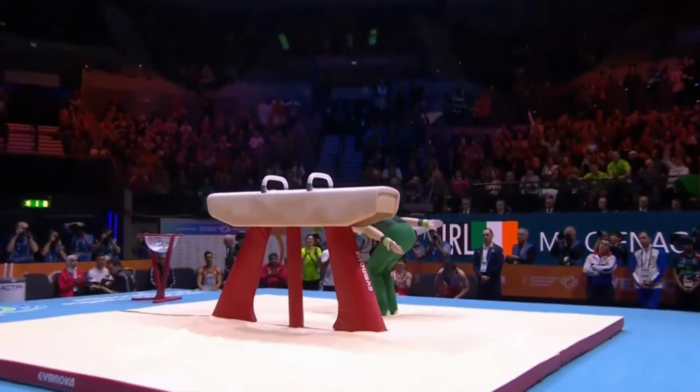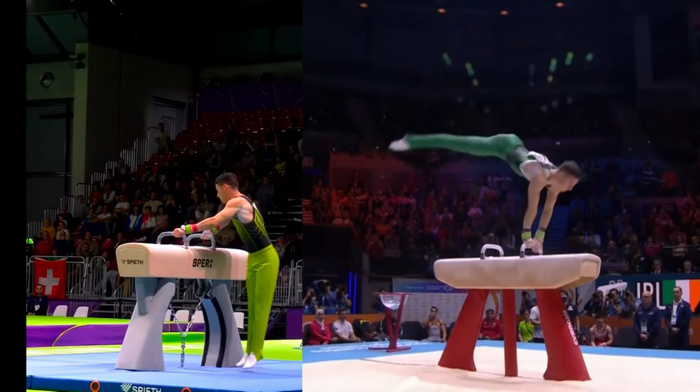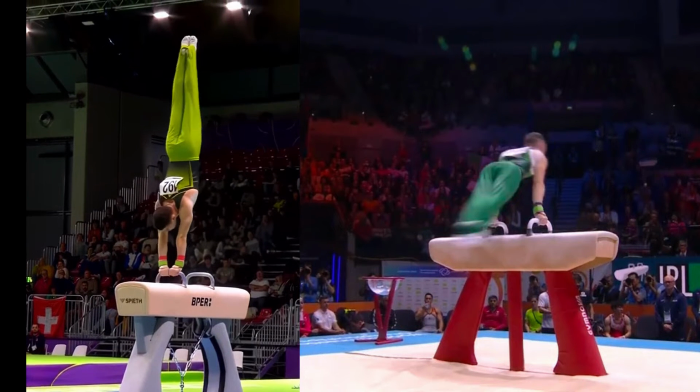Let's get started with Rhys's mount. He does a back scissor to handstand with great technique. I show different versions to show how consistent he is with the skill. Good technique is to show swing to the handstand and not a press, and you want your hips to be very open and not piked. Rhys swings very smoothly up to his handstand.